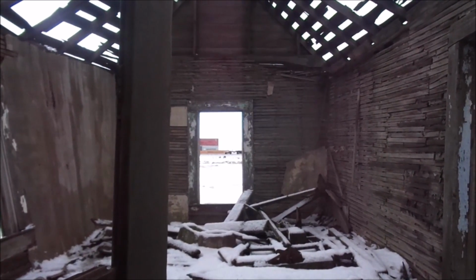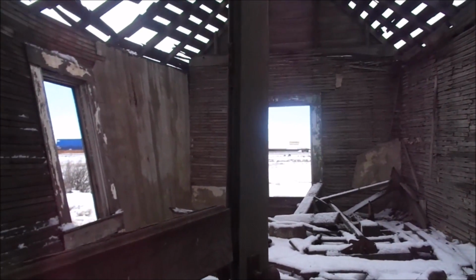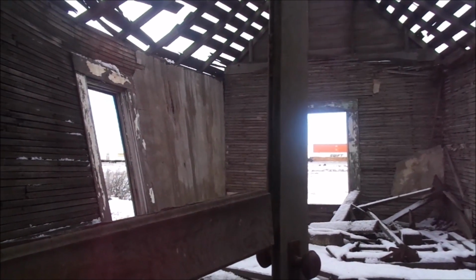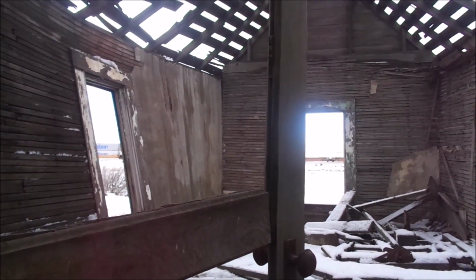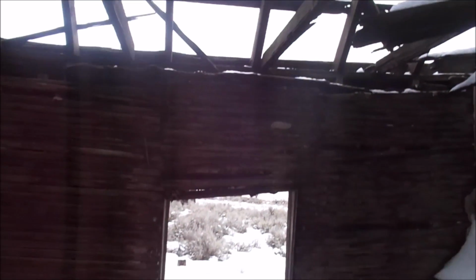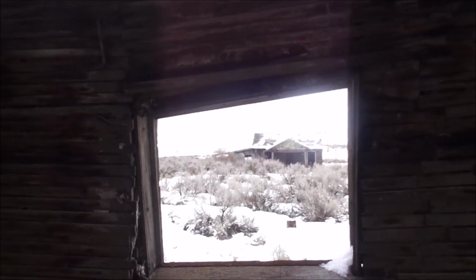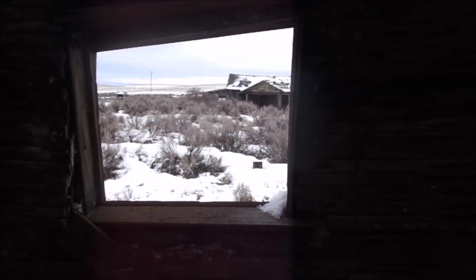I don't know, it could have been a little living area too. People would sit back here, watch the train go by, take care of business out front, I guess. See, look how much that wall is leaning. These buildings don't have much time. And there's looking out the window at what I think is the post office. I'm not sure what this building is that we're in. I'll chalk it up as the mystery building.